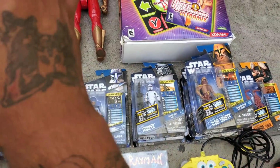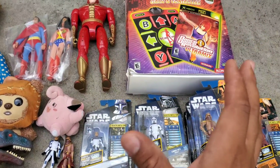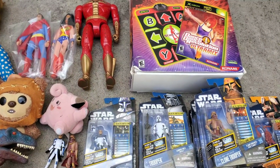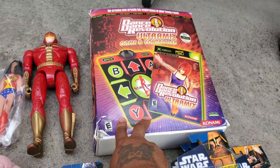And I have to show you guys some of the other stuff. It's insane. And I put them at the lowest price, which is really good, and what we invested into it. But let's get started. So we got the Dancer's Revolution. We got it for $2. This sells for 40 shipped.